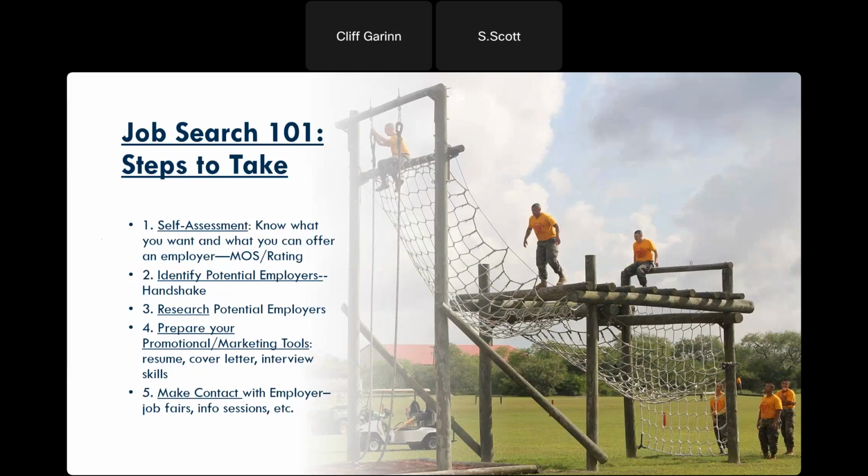And then that again helps you to make contact. LinkedIn's going to be probably a great way to do that so that you can come to know the employer, know a little bit about their background, what they offer, and whether there are additional pieces of information as you make contact with that employer.